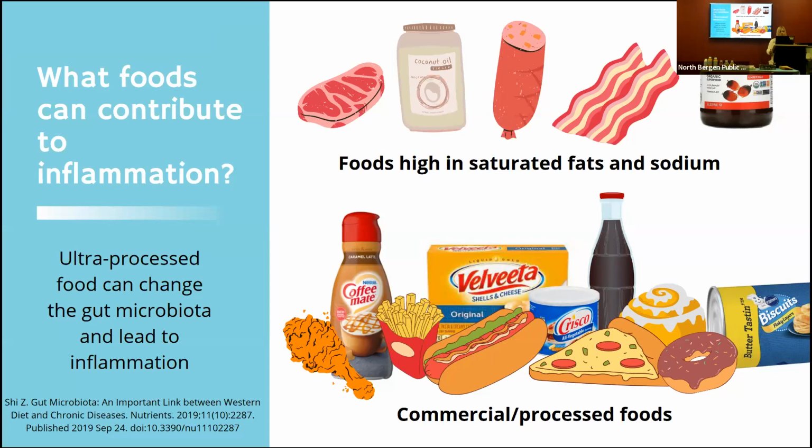So foods that are high in saturated fats would be your heavily marbled steaks, red meats, pork. Coconut oil is actually pure saturated fat. So a lot of people believe coconut oil is a healthy oil, but it should be limited just as you limit butter.